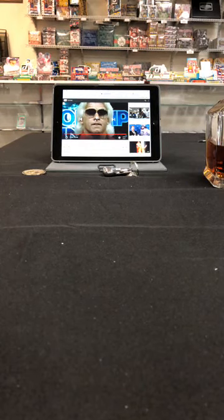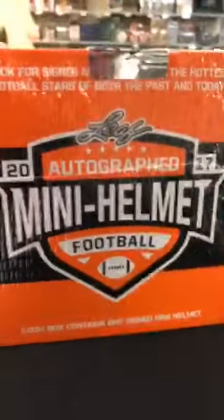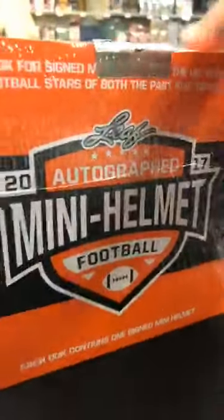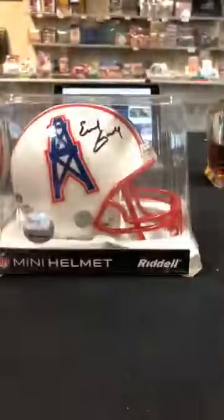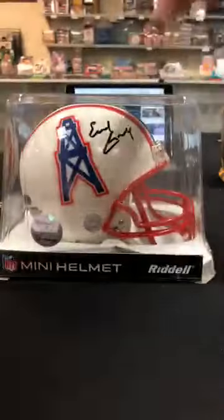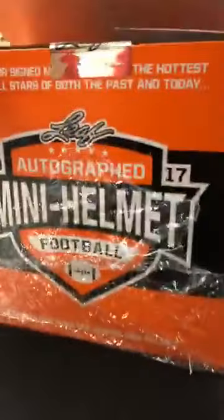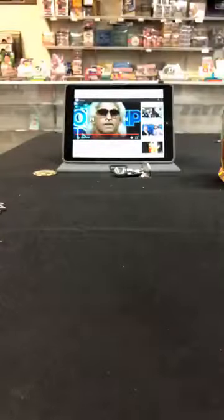All right, we got a Leaf mini helmet for Zach Cogill, 9179. Here we go. Good luck, man. Ooh, yeah. Earl freaking Campbell. That's a good helmet. Boom. Old school throwback, boys. Here we go.